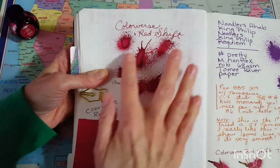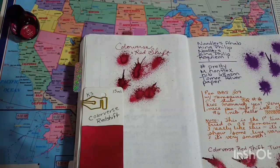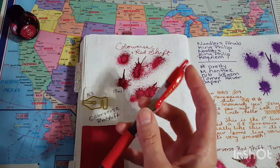It's so deep a red that it doesn't act like this kind of red, like a G2 red, where it's just, I don't even know what I'm trying to say.